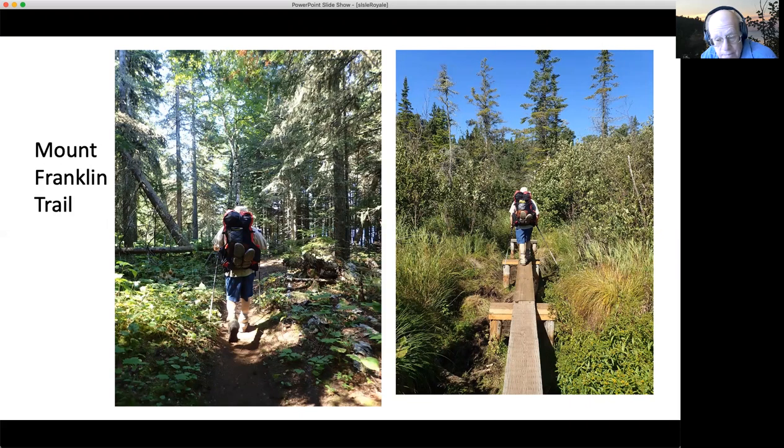Trails are in good shape. Some places they're wet. They've bridged a bunch of them. We're here in September, which is very nice weather. The famous horrible bugs of the Lake Superior region have all died off. We had several sunny days. We also had some days of torrential rain, but we'll talk about that next.